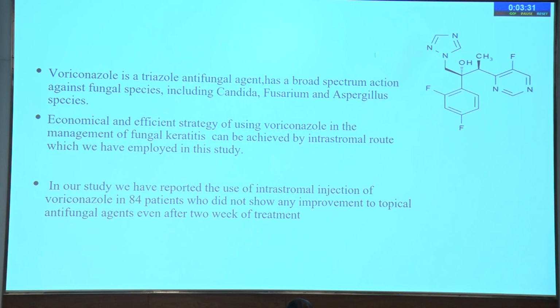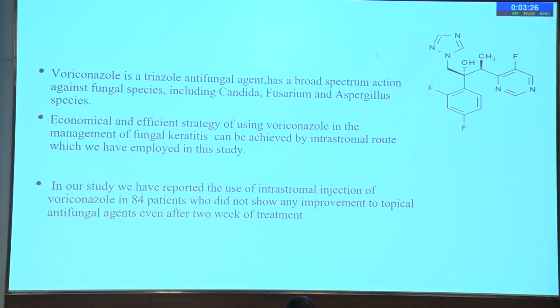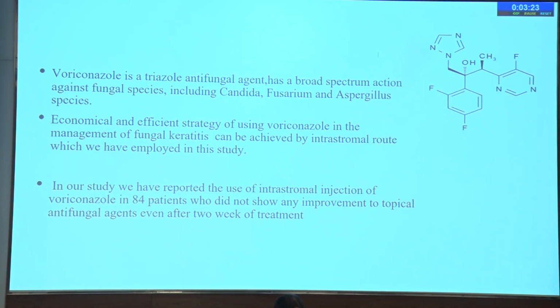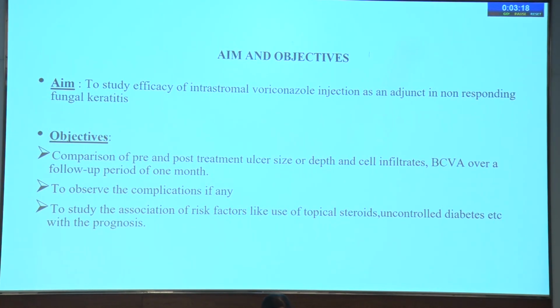The economical and efficient strategy of using voriconazole is through the intrastromal route. In our study, we have reported the use of intrastromal voriconazole in 84 patients who are not responding to topical and systemic antifungal drugs. The aim of our study was to study the efficacy of intrastromal voriconazole injection as an adjunct in non-responding fungal keratitis. The objective was to compare the pre and post treatment size, depth, and infiltrates, best corrected visual acuity over a follow-up period of 1 month, to observe for any complications, and to study the association of risk factors like topical steroids and uncontrolled diabetes.